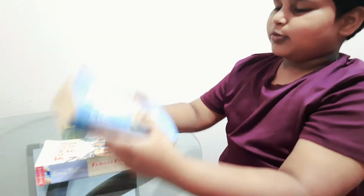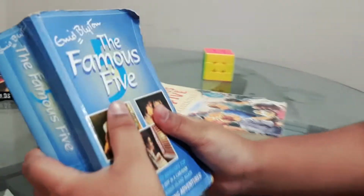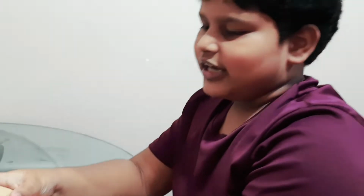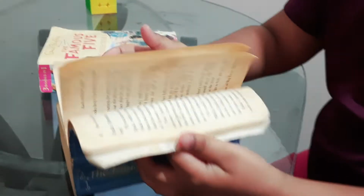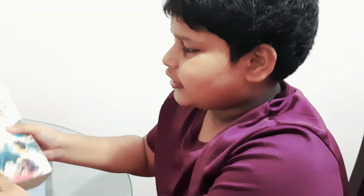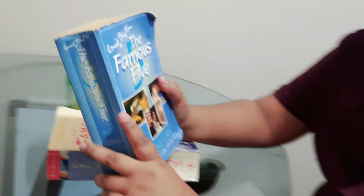So the first book is by Enid Blyton. It's called The Famous Five. This is very interesting because it contains 5 children who escape from many dangers. It is quite an old book, but I still like it, and I have read it all. I finished these 2 books. This is a new series which just came out, so you can check it out on Amazon. And this is an old series.